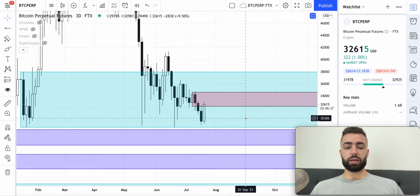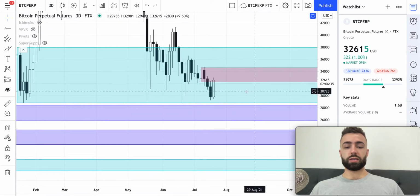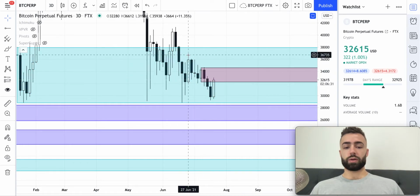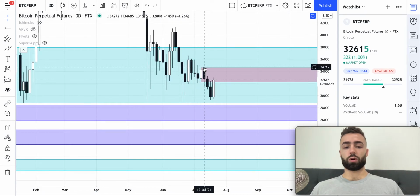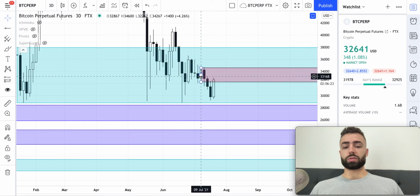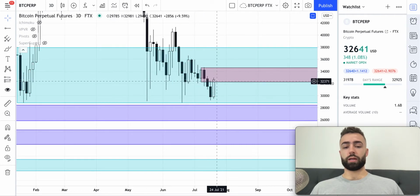Looking at this from a 3-day perspective, you can see that this is the main resistance zone from when we had our trend change here. So we had a high, low, lower high, and then lower low pattern. This is the bear trend that we're looking for. So now, once we see that, we know we have a resistance level right here, and that's what we're seeing right here.